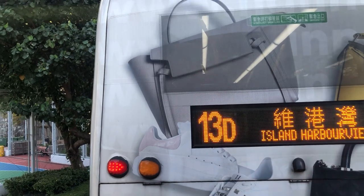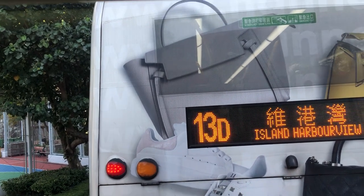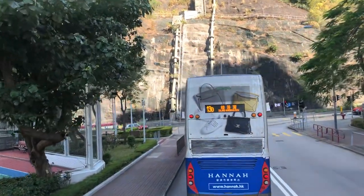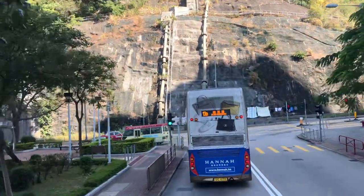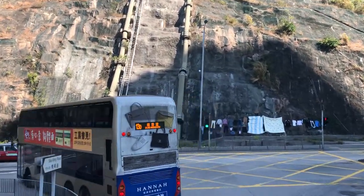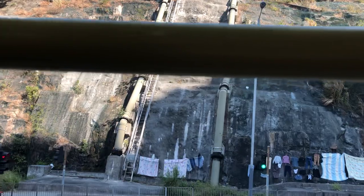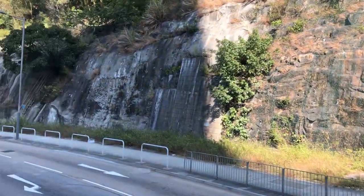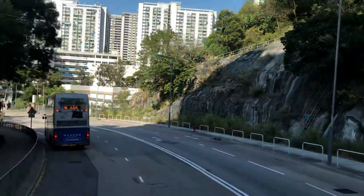The next stop is Ningpo No. 2 College. 下一站是宁波第二中学. Please hold the handrail. 请紧握扶手.